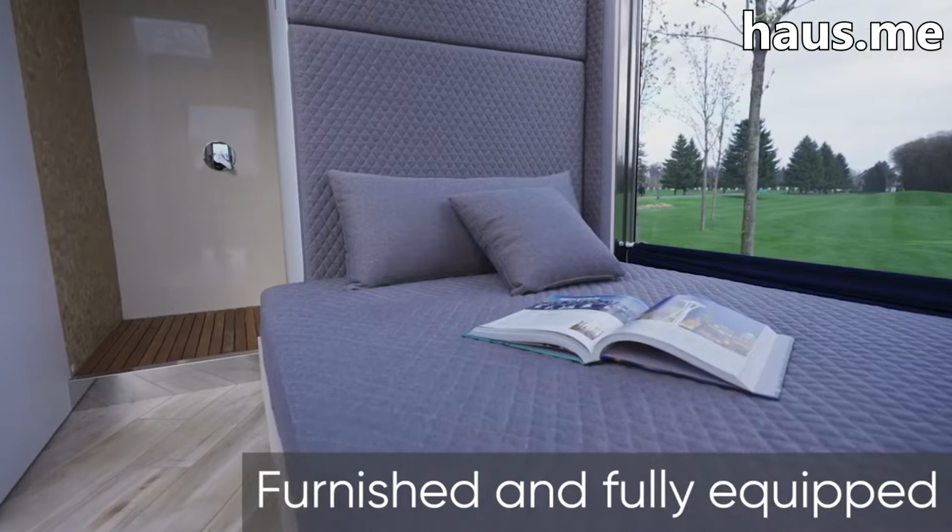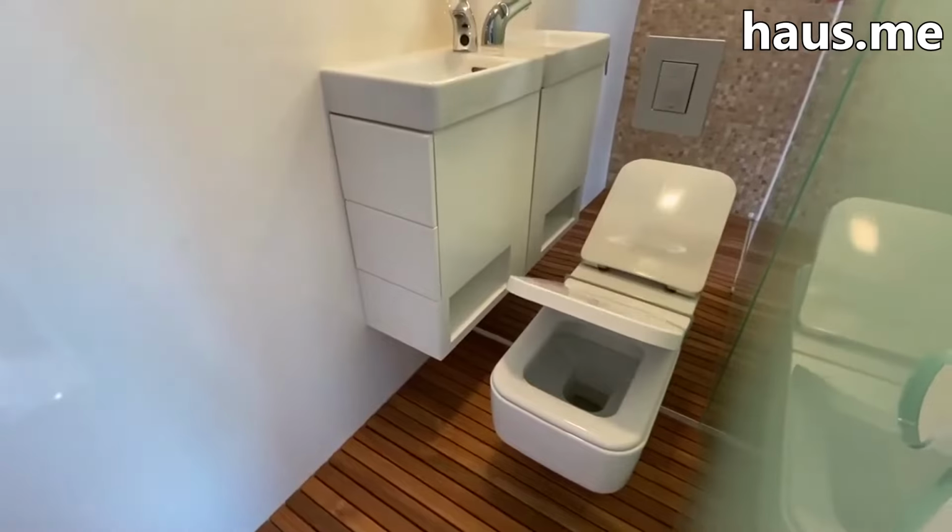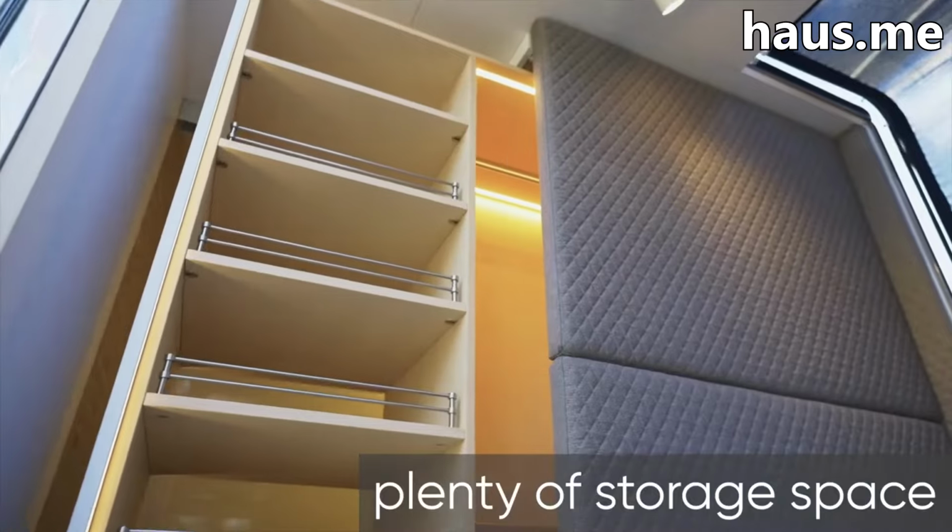The Microhaus does arrive move-in ready with a kitchenette, double bed, bathroom with full-size shower and toilet, and plenty of cabinet space for storage. There are floor-to-ceiling cabinets in the bedroom, which also doubles as your living room space.